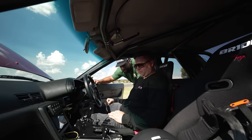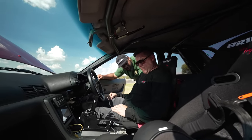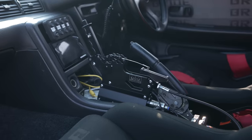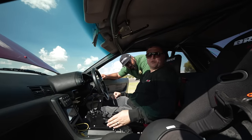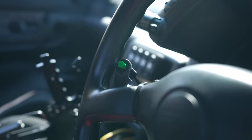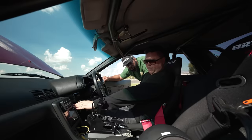You want to tell us about your interior setup here? I know that is not a normal shifter you got there in a GTR. Yeah, so we're running an M&M auto shift from United States. It has just gone on last week. It is absolutely superb, and it's the first event it's done. We're running a Haltech digital dash. We're running my trans brake on the steering wheel here, so I can keep both hands on the wheel. A Link 8 button.